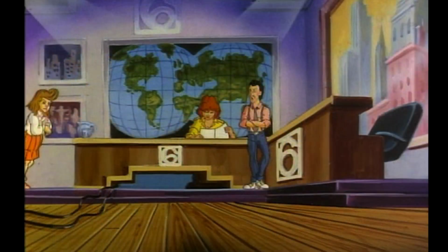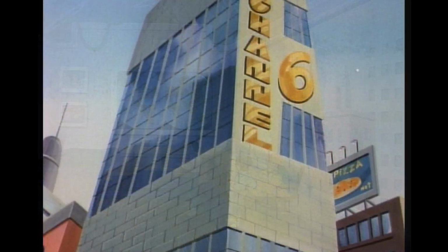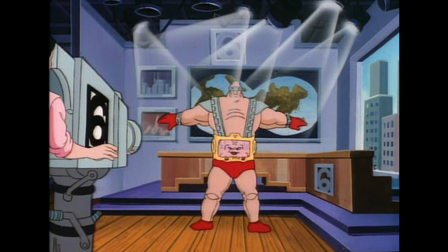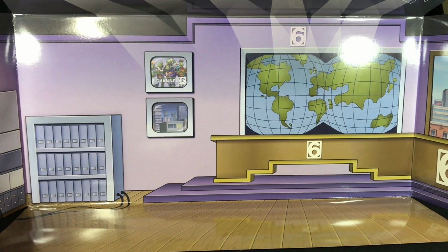Now, if you take a look at this very large window, and it's all sitting by itself, there aren't any other windows around it. Where exactly does that sit in the building? If you look at the outside of the building, you don't see that shape anywhere, so they thought nobody would notice, but I noticed. Now, what's really awesome is NECA included a picture of the newsroom as their backdrop for this 4-pack. That's pretty cool.